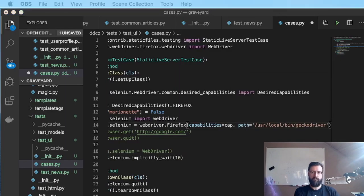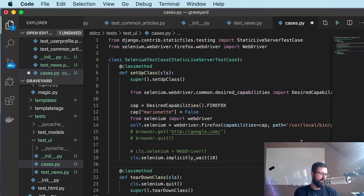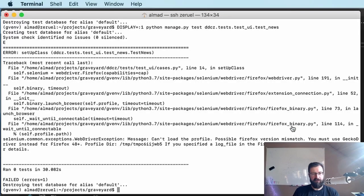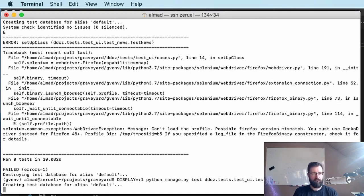Also, have we crashed or not? No, okay. I have lost you. So geckodriver, and let's see whether it helps.